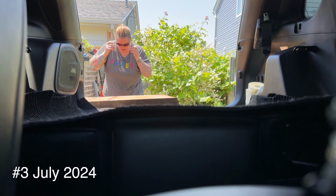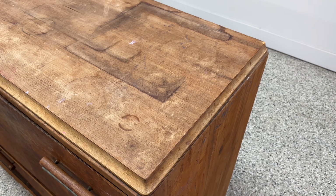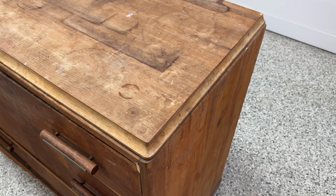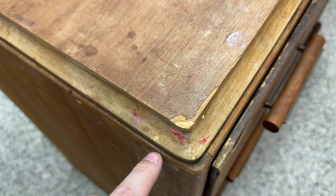This piece from last July was free to me, I just had to go pick it up, but this was one of the stinkiest ones of the year. She was pretty banged up, but I had a feeling this piece was going to come back to life in a big way. The top was super wrecked.